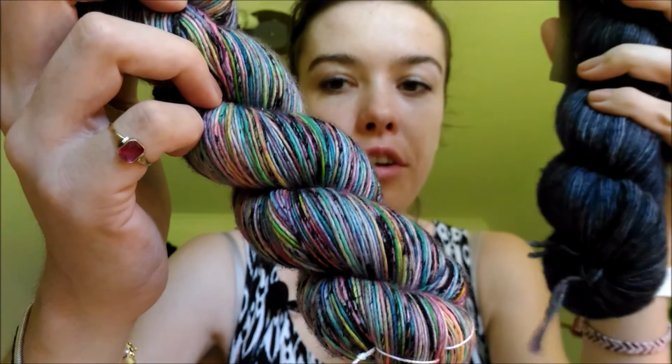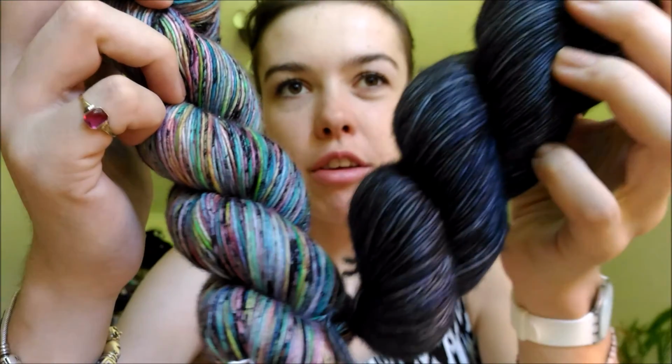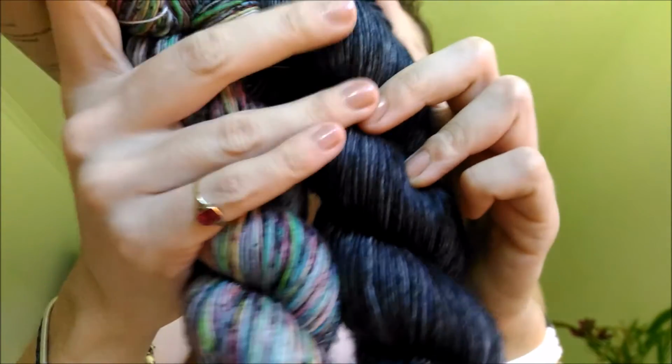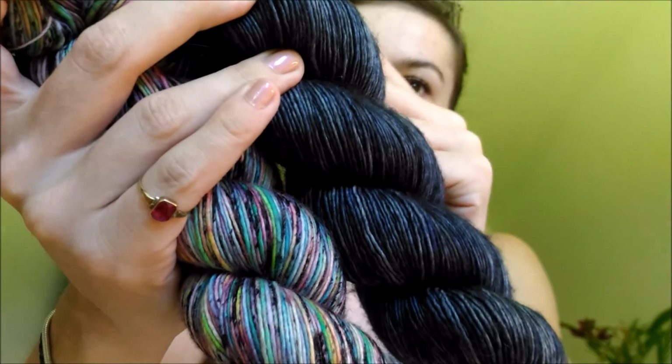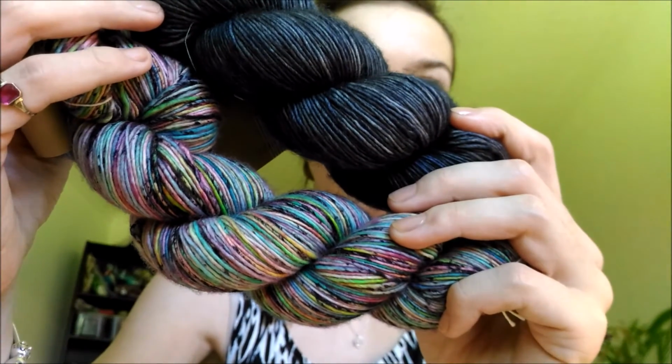Then I wanted to go with a neutral. And again, this is something I wouldn't usually pick. I'm not really one for the dark colors, but I really like it. It's a dark sort of bluish gray, and this one is called El Greco. And I think these ones go really, really well together.